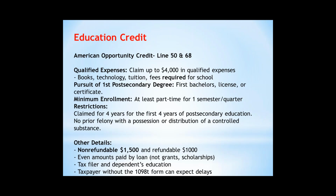So a person can claim what they paid out of pocket, so the tuition, and that's what's on the 1098T. If they paid anything out of pocket for that, you'll see that on the 1098T form. In our previous example with Noah Swift, we could claim the $1,800 that he paid out of pocket, but the credit can claim up to $4,000.